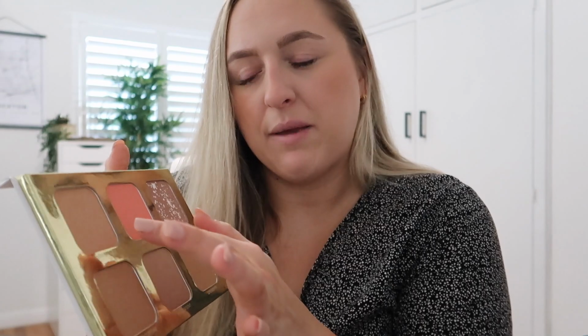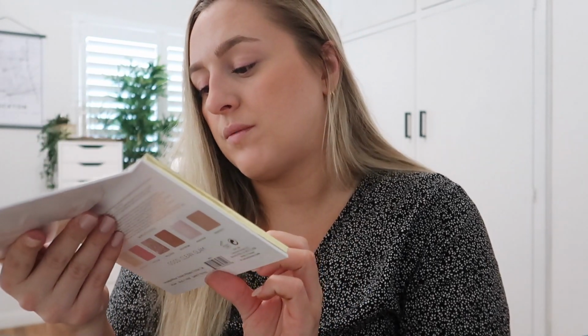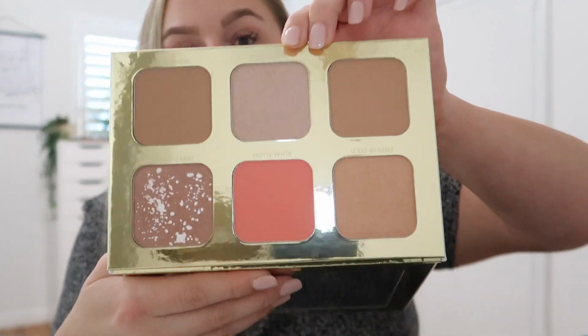Both of those bronzer shades are right up my alley. That highlight looks like it would match me well. Possibly that one too. That one might be a little dark. Beautiful, beautiful blush shade. Okay, I'm in love with this already. We'll test it out maybe in a vlog coming up, but excited about that. That retails for $46.